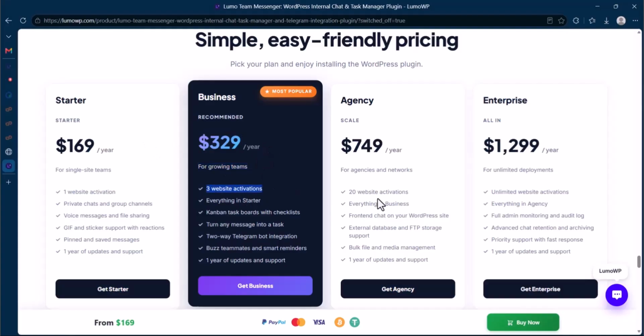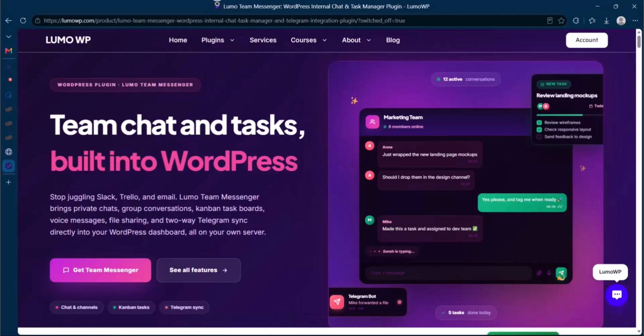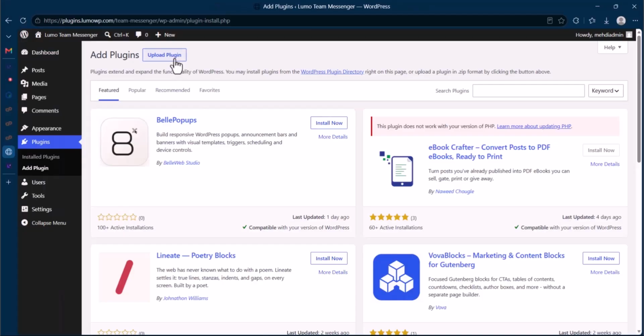You can get the plugin over at lumowp.com. That's where you go to see it and pick it up. To install it, head over to the Add Plugins section. Click the Choose File button, then find and select the file you downloaded.